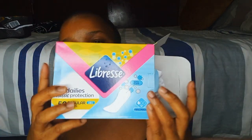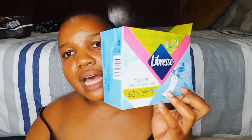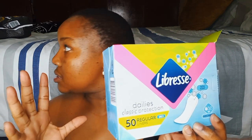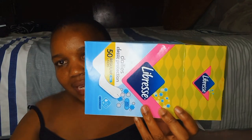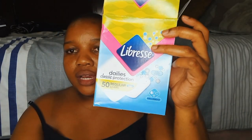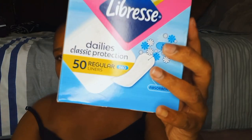Let me show you. Okay, for the Libresse, these are the Libresse, and they are already opened, guys. I use these, guys. And then, guys, for the Libresse panty liners, these are the Libresse panty liners. They are 50 in a packet, guys.